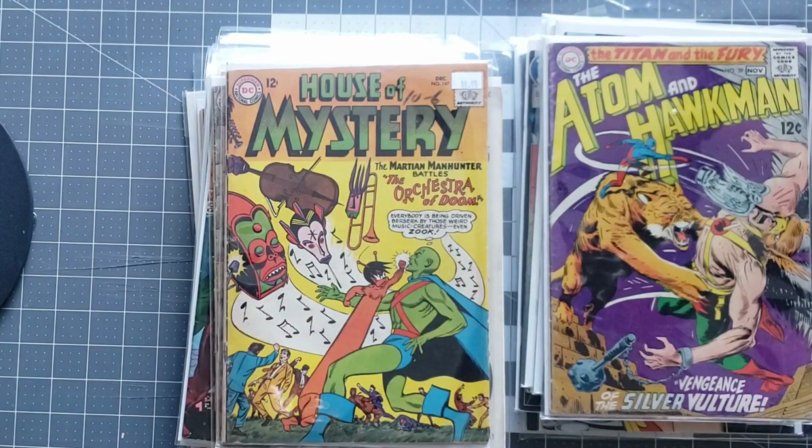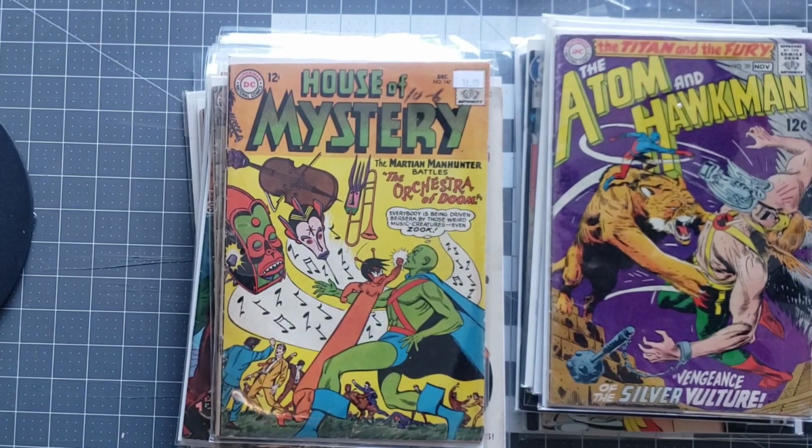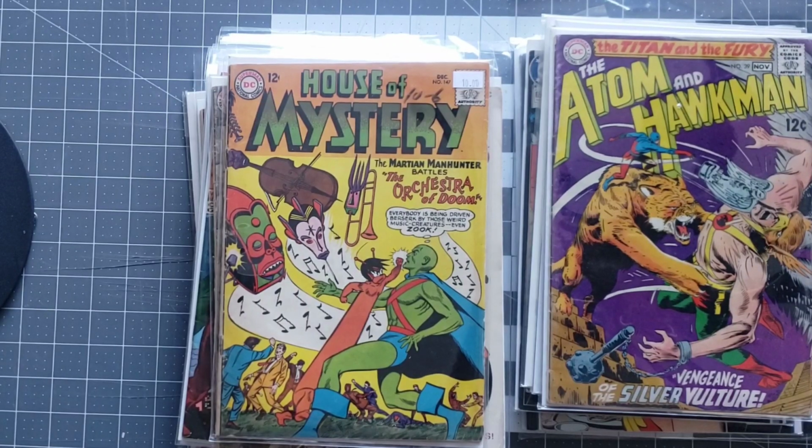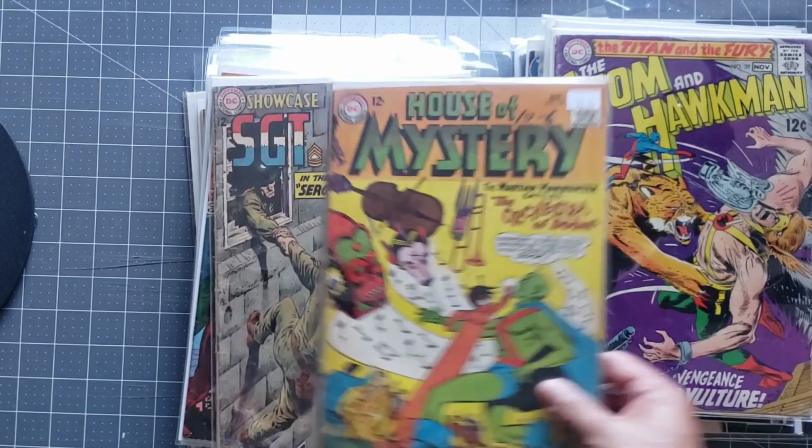And then I found this one as well. Oh, I'm sorry. This one I paid $10 for. This one I paid $10 as well. But then he did give me a discount at the end again. And this is House of Mystery #147 with this great cover with Martian Manhunter. And I thought this was actually the Metal Man, but it's not, is it? Okay, I guess I was wrong about that, but I'm so glad I picked it up.